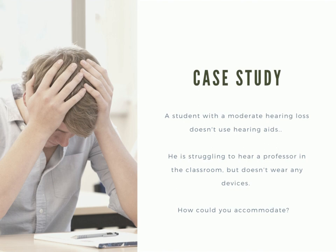Perhaps it's stigma related. Perhaps this student doesn't want to disclose they have a hearing loss, or perhaps they feel like if they wear hearing aids, they may be treated differently. Perhaps the student has chronically infected ears and has been instructed by their ear, nose, and throat specialist not to wear hearing aids because of the risk of reintroducing infection.